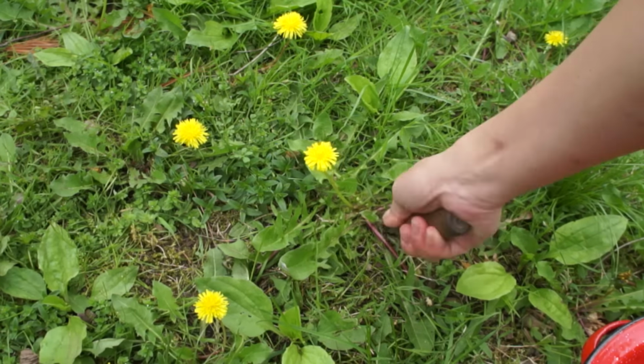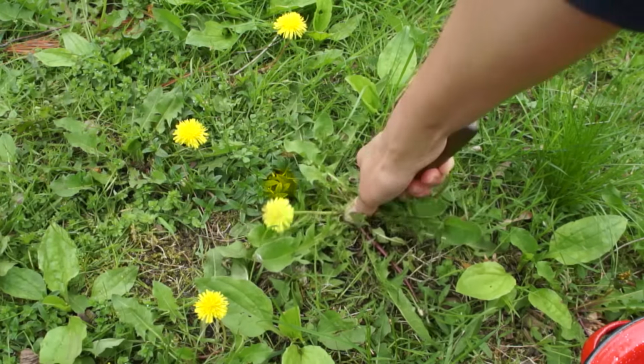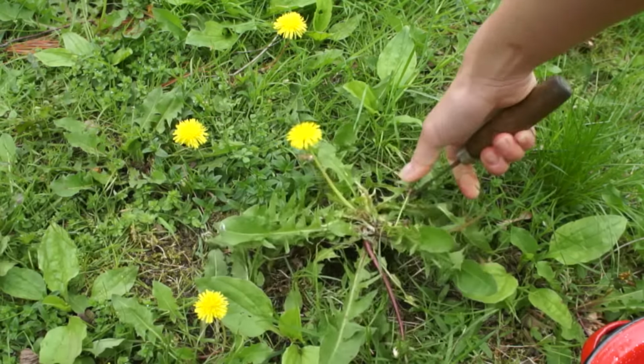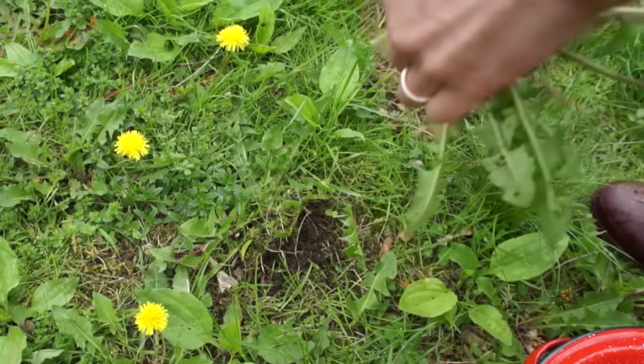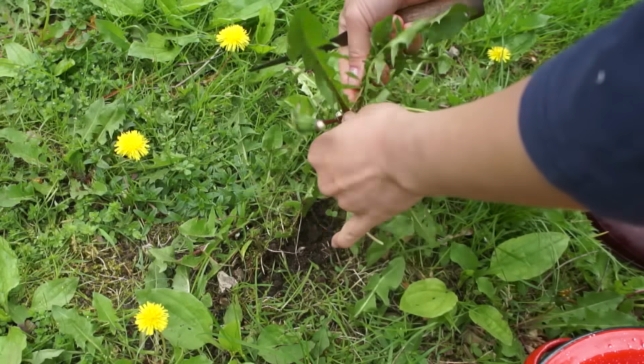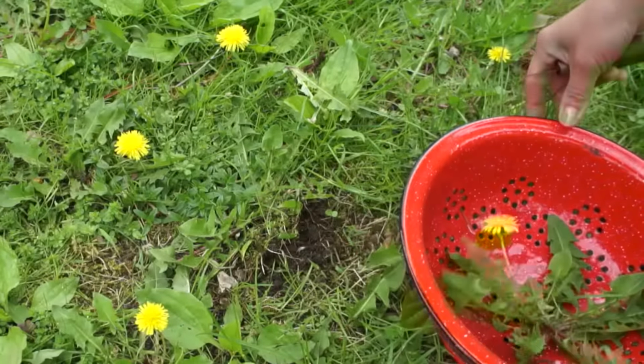Clara says just use a knife, go around the base of the dandelion and pull them up. Just cut them out. I'm going to cut as much of the dirt off here as possible. Clean them up outside. Put them in my bowl.